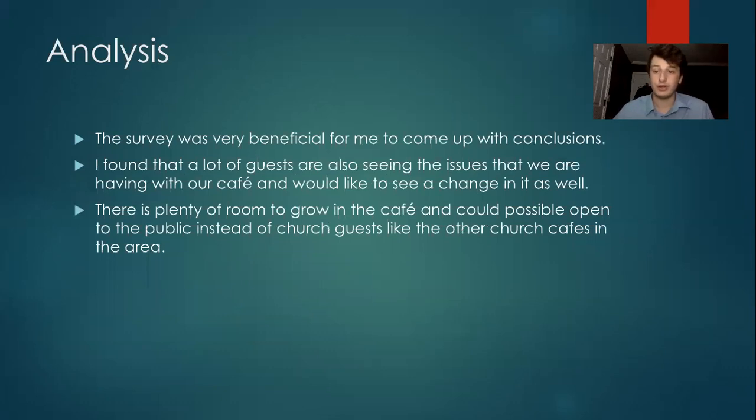So after that survey, like I mentioned, it was very beneficial and helped me come up with conclusions and places to start. So I found what type of appliances would work best. I was able to get different amounts on how much it would cost for the different ingredients for the new blender, and also ideas on how for us to budget.